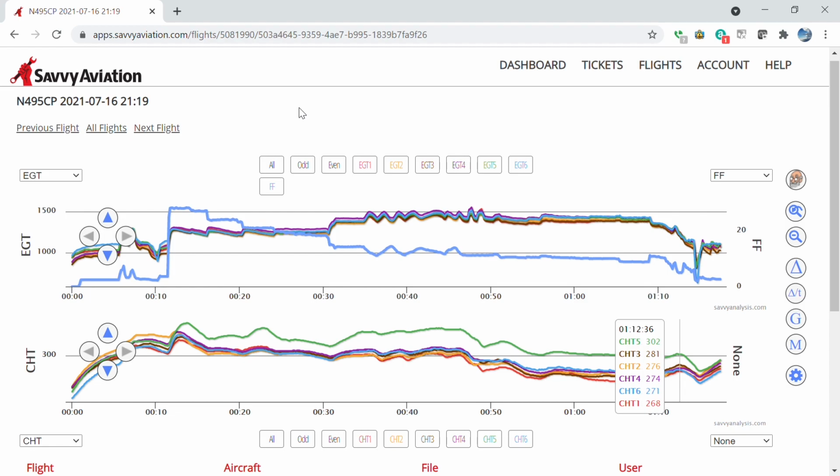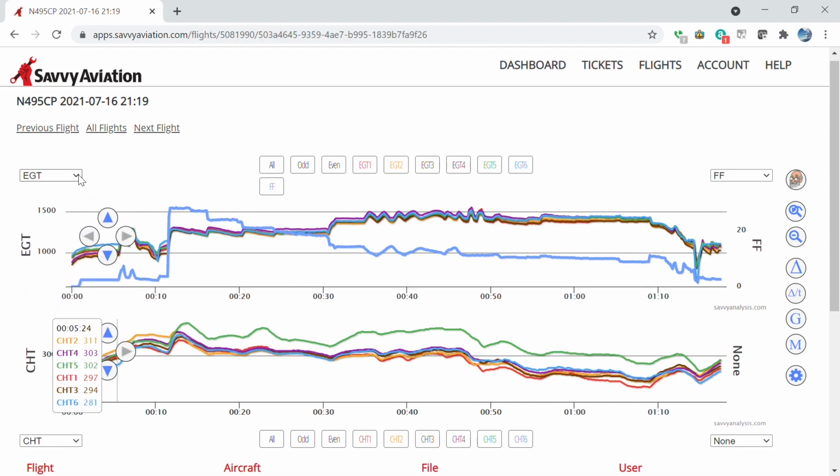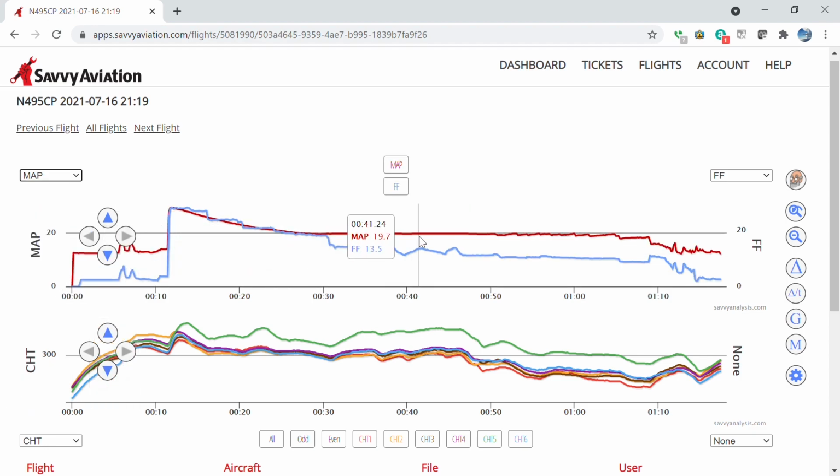Well, I uploaded the data from my Insight G4 engine analyzer up to SavvyAnalysis, and you can see that they allow you to display in graphical form any of that data from engine start to engine shutdown. And you can pick whatever parameters you want on the top and bottom graph. The default setting whenever you come up with a flight is 2 graphs, and your last settings, your last parameters you may have picked. So for example, I could have picked manifold pressure, and all I see in red is manifold pressure and blue is fuel flow, which is the pick which I have selected over here. And the same thing on the bottom graph, CHT versus any other parameter you want to pick.